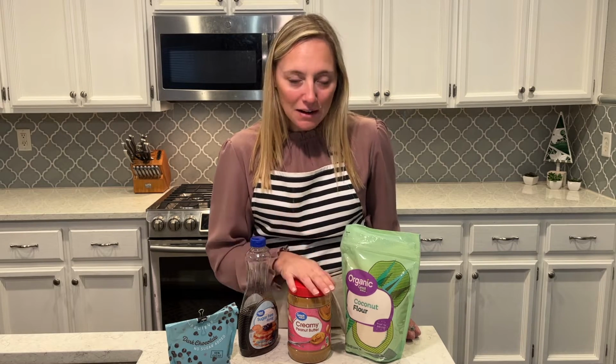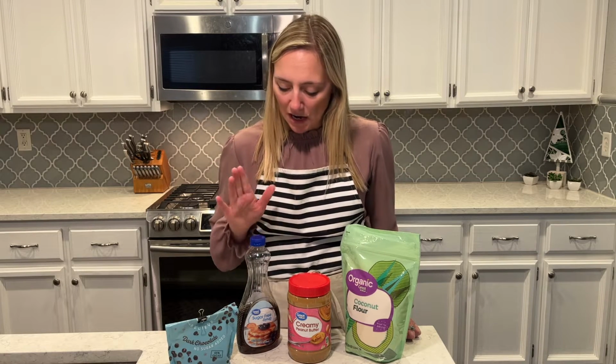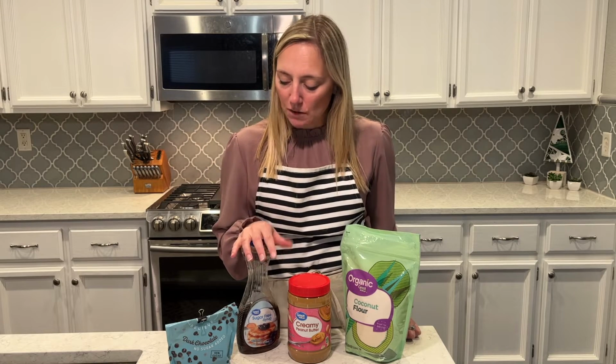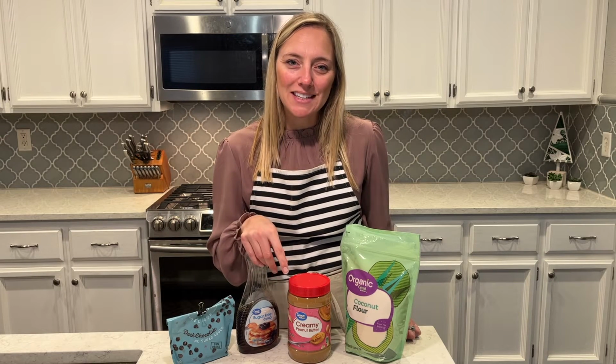So for these cookies, like I said, they're no bake, so they cannot get any easier than that. It's gonna be peanut butter, coconut flour. I have some sugar-free syrup. You can use any kind of sticky sweetener you want, like a maple syrup with monk fruit, but I have just sugar-free syrup today. And then I have no sugar added dark chocolate chips. These are optional, but I love them, and so I wanted to add them into these cookies.